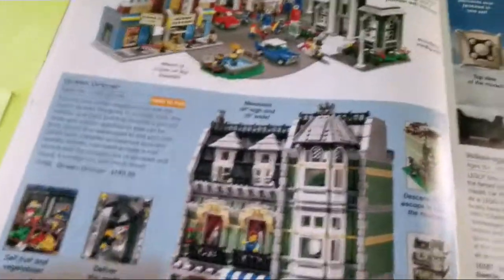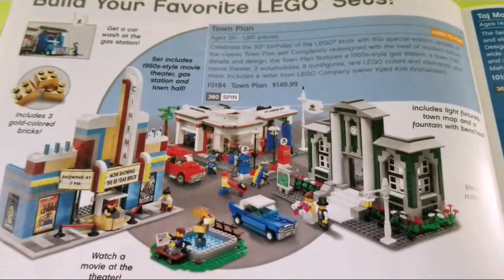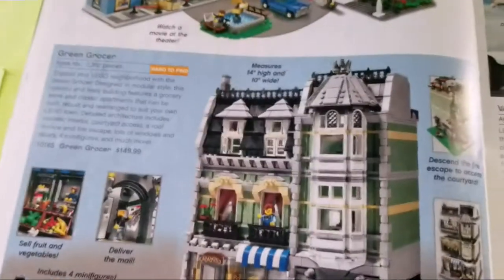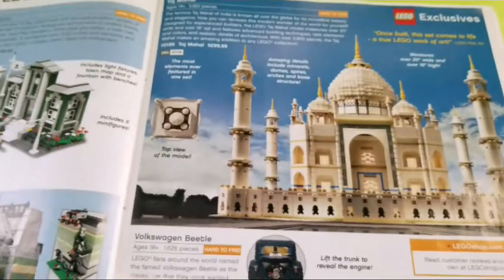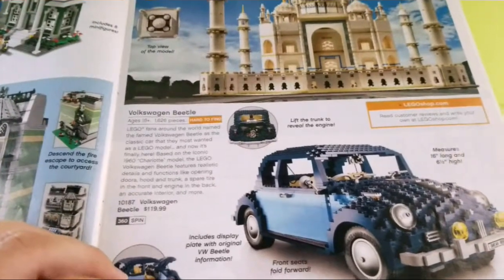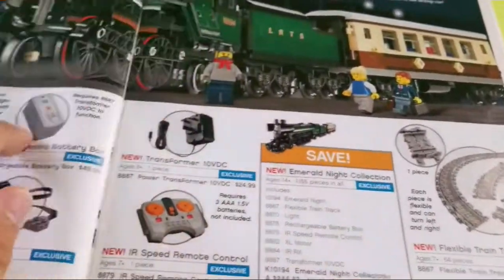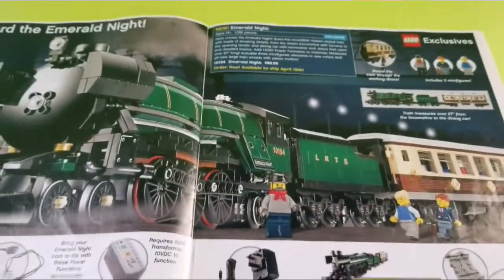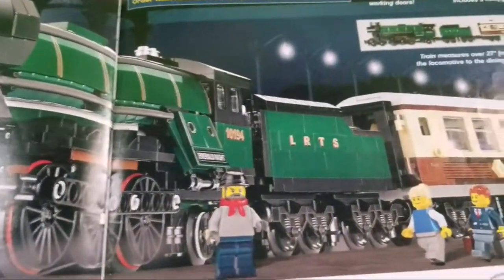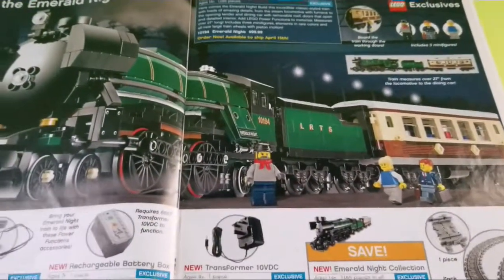And then you have some exclusives I've already talked about. I'm pretty sure all of these here. I'll just give a quick rundown, since it's been since March since I've talked about a lot of these. But Town Plan, cool set. Green Grocer, kind of alright. Taj Mahal, remade that, so it's never been an interesting set to me. Volkswagen Beetle, really blocky. Could have fixed that up and gave it some curve. Emerald Knight. I was almost at Emerald Express, but this looks cool. I don't know. I do like Lego trains, but I don't know. This one is interesting.